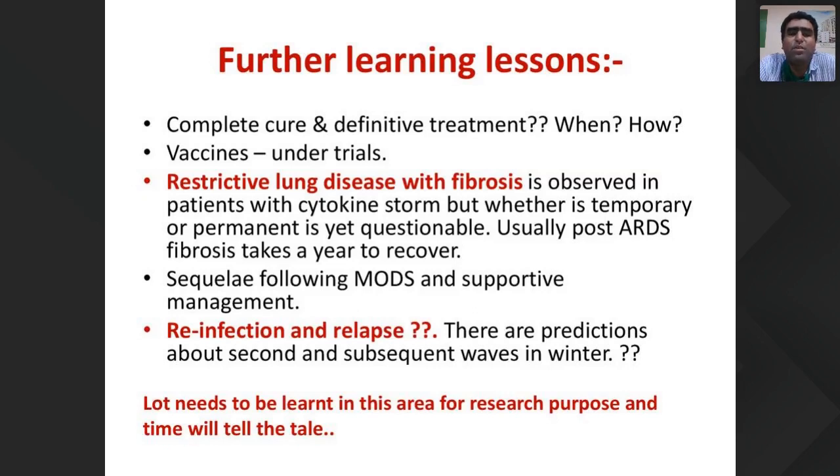And another is about reinfection and relapse. So there are predictions about second and subsequent waves in winter. That is again a big question to all of us. So a lot needs to be learned in this area for research purposes, and only time will tell the tale of this COVID-19.